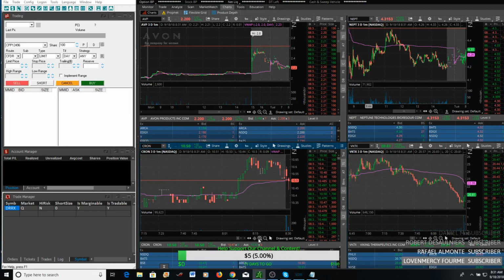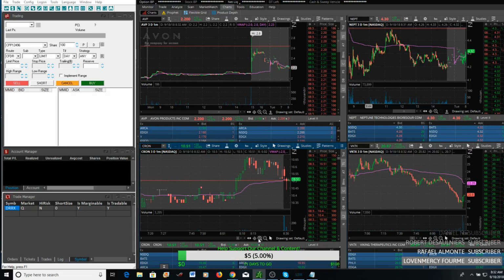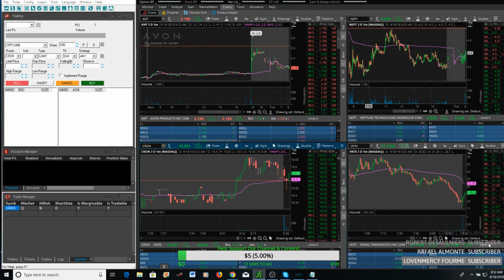Oh no, I was looking at VKTX. That bounce right here. If someone tried to short it there at the 9 EMA, they just got squeezed out hard. I'm looking for all the way to 22.